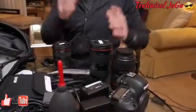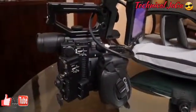Moving on to the lenses, we have 3 here, and you might be surprised to see no Sigma 18 to 35, but the reason I went with these is they actually work in tandem with the C200. That dual pixel autofocus, again, is mind-blowing.